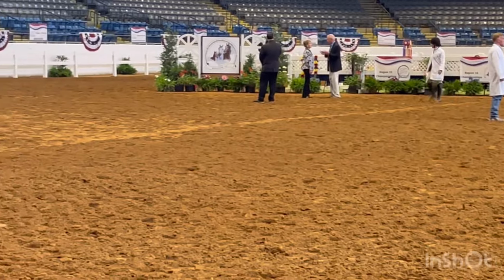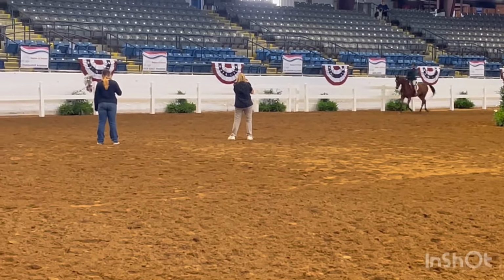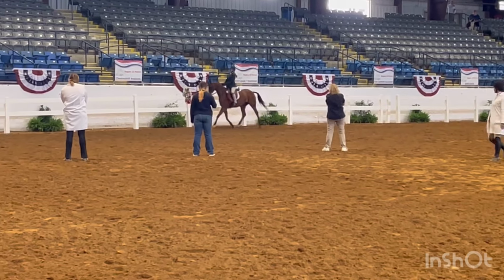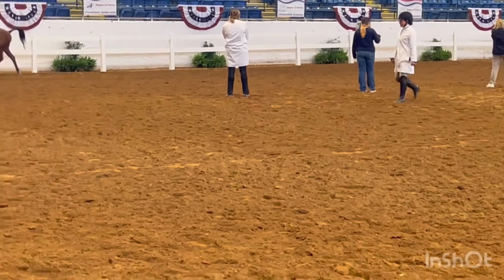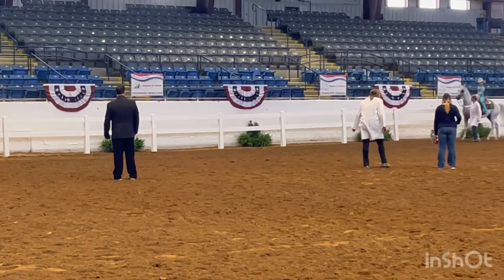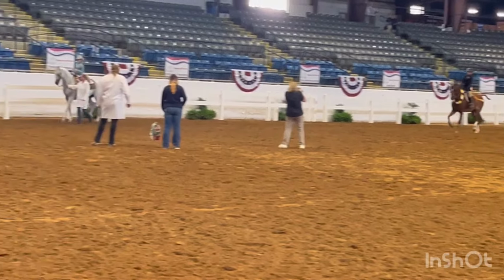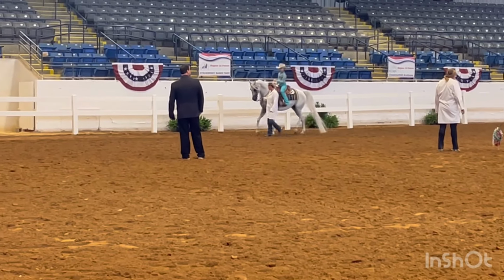This is a victory lap. Hopefully I don't get in trouble because you can't really see these kids. Again, this is a hunter under saddle type. This horse, in my opinion, would also do really well in sport horse. The little cute blinker. Okay, they're helping. So there was a little bit of a traffic pileup. Here we go. So we have people to help the youngsters, and they're in the white coats.